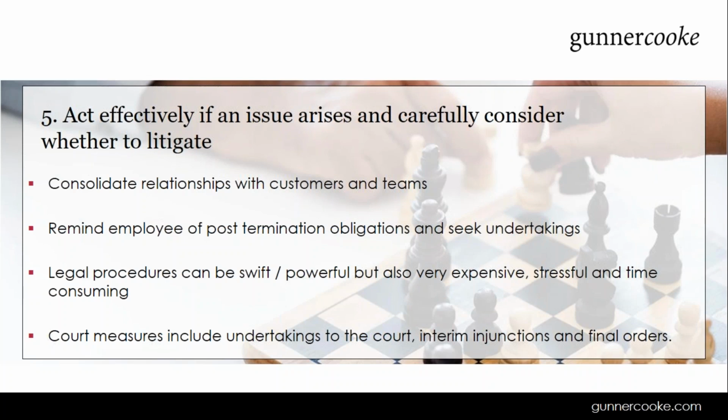So I think in the context of when an issue arises, it's very easy to concentrate solely on the employee and focus all your intentions on them and their actions. But remember not to forget to focus on your customers and your internal teams. Let your customers know who will be looking out for them. The notice period of the departing employee is likely to be a good time for consolidating relationships. Same goes for your internal teams to make sure that they feel loved and they know the direction that the team's going in. And if appropriate, you might want to consider an internal and or external announcement about the employee's departure.